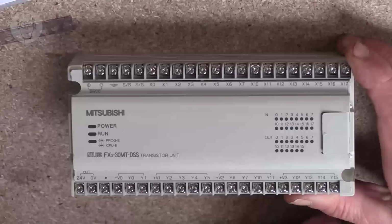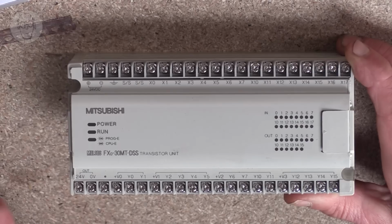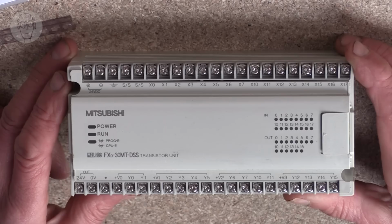The power goes in at the end here. This one is for 24 volts, and there's a stabilized 24 volt output from all PLCs, usually an amp or two, enough to power any sensors and also relays on the output side, which I find useful. The other two mysterious terminals are called SS. I'll try to explain them later in this video, in the input-output chapter.